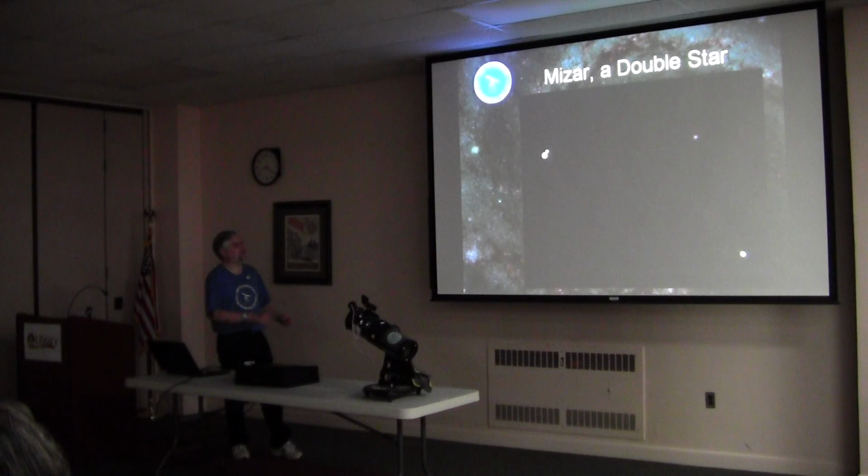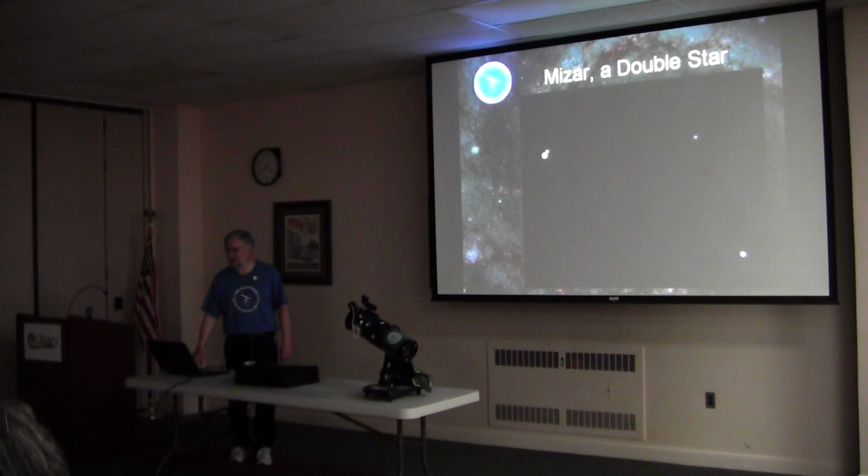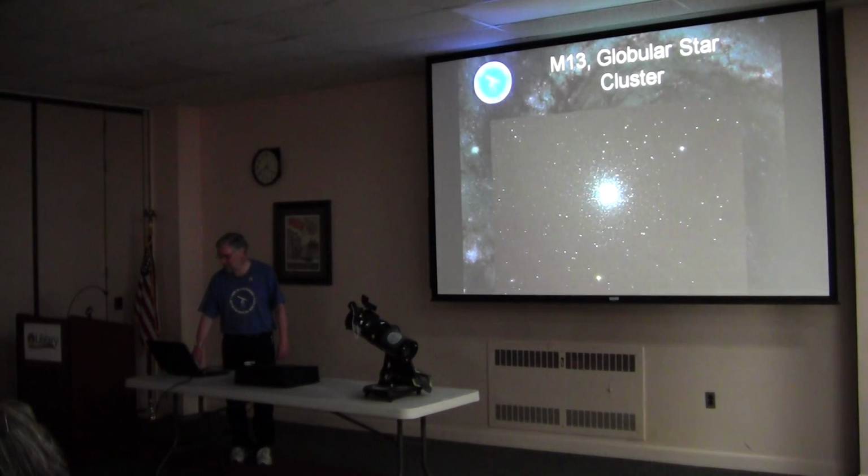This is about a 50x magnification, I would say. And you can see that Mizar is actually two stars, one of which is about half as bright as the other one. And there are a bunch of double stars that we can show you tonight. This is just one example.